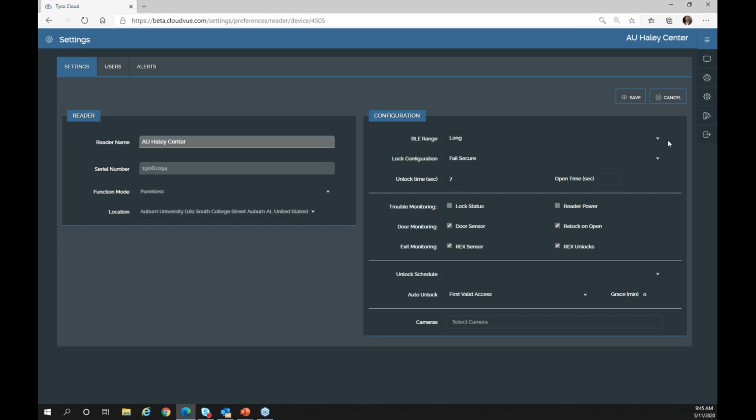In this category, I'm leaving this reader as a long range reader, but now I get to determine my unlock time. I can determine, do I have a door contact? Do I have a rex sensor? Do I want this door to automatically unlock on schedule that would only happen when the first valid person arrives, or do I just want it to remain as a standard, no schedule, just based on mobile access? So you have this extended capability. It's offline. All of this happens locally. And here is where now access control privileges with time schedules are able to be used between the mobile app and the reader as an offline managed door.